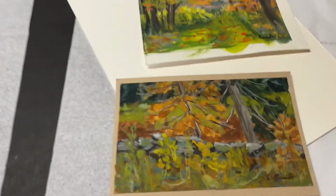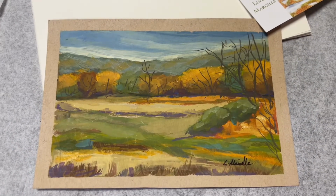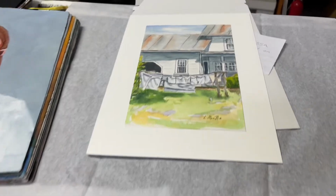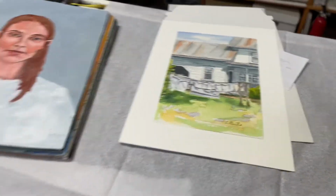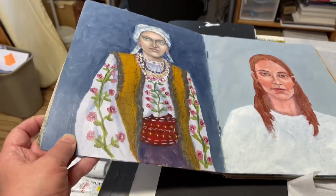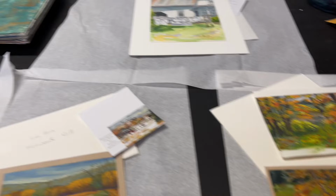But thank you for your purchases. I'm so glad these little baby studies are going to good homes. I've always thought they are so adorable. And yeah, watercolors and gouache, and sadly, I'm not ready to give up this Ukrainian girl out of my handmade sketchbook, so she's going to stay with me for a while longer.